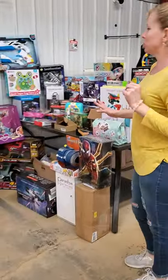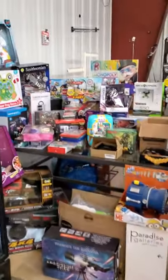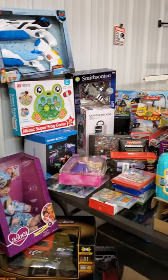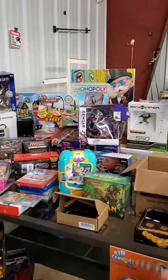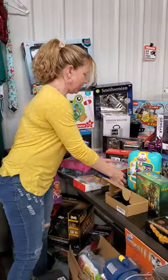Okay, we're moving to our toy table. This is not all the toys we have. We have plenty of toys out there, but this is just a big variety of toys that we have out there. And I will come over here in front because it's easier. We have a lot of games.